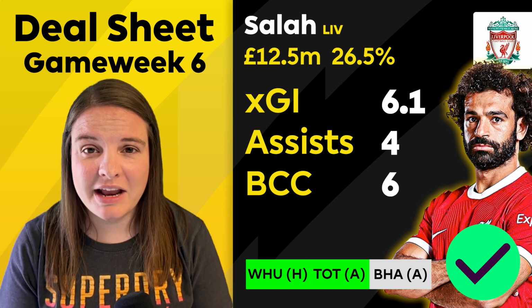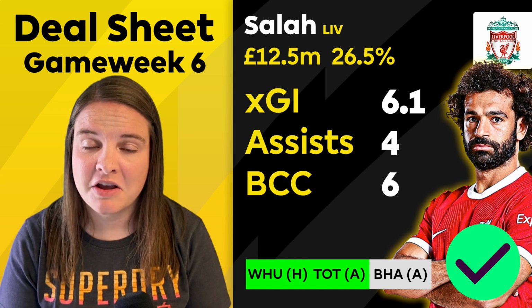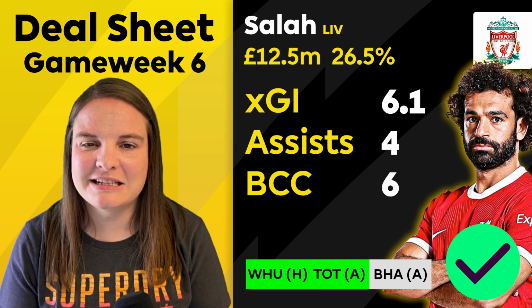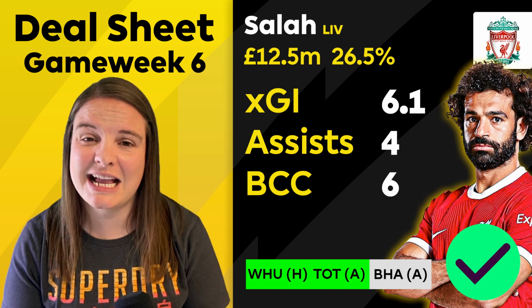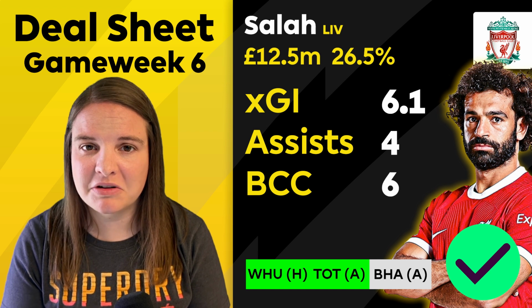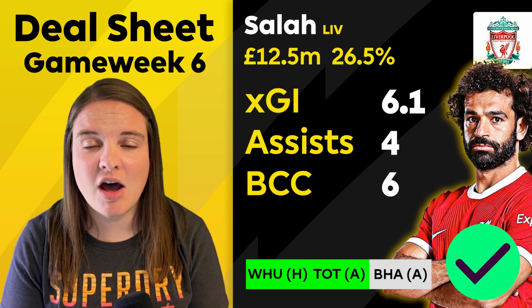Obviously, Liverpool aren't in the Champions League. I expect they'll use a second-tier squad for most of the Europa League games, which could keep Salah fresh and available for Jurgen Klopp. His underlying numbers are excellent. He's top for big chances created with 6, top for assists with 4, and he's second for expected goal involvements this season on 6.1, behind only Erling Haaland.